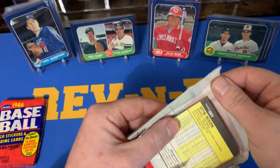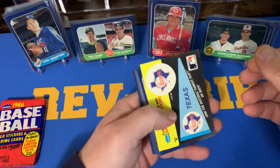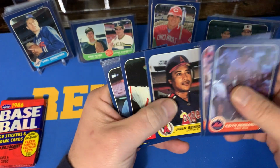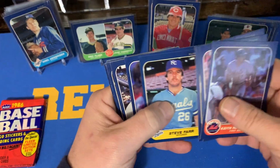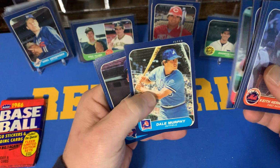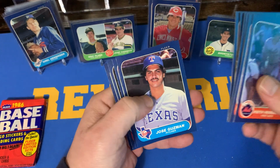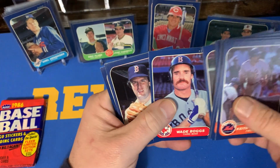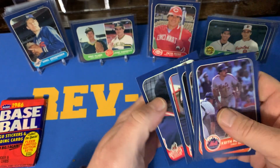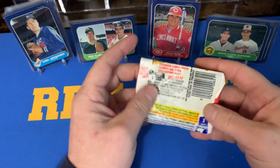Thank you, Otis Nixon. Take one for the team here. Keith Hernandez, Steve Parr, Ron Sayer, Eddie Milner, Dale Murphy. Haven't gotten that one yet. Wade Boggs, off center. Otis Nixon. All right, last pack.